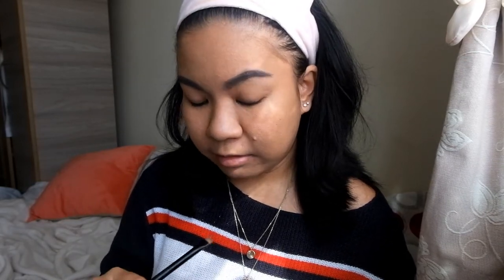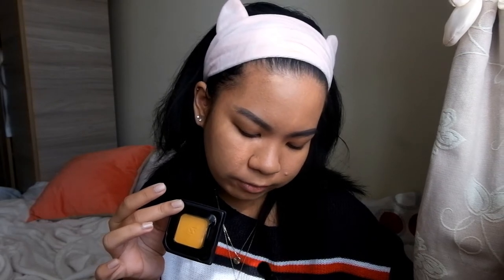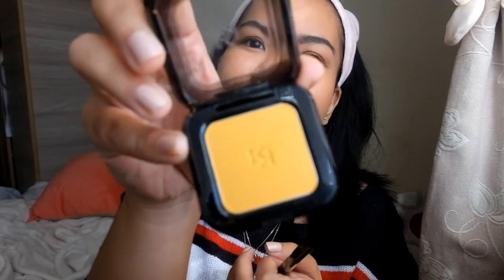Also, I bought a brush from Kiko as well. Kahit na alam kong hindi ko siya kailangan because may brush na ako, so I already have this one. Also from Kiko, and I bought another one. Sana hindi naman parehong brush ang binili ko, no? No, they're different. So it's this one, the Kiko Slanted Blending Brush. Okay, so this yellow one is the High Pigment Wet and Dry Eyeshadow, shade number 19. It's so nice to look at.